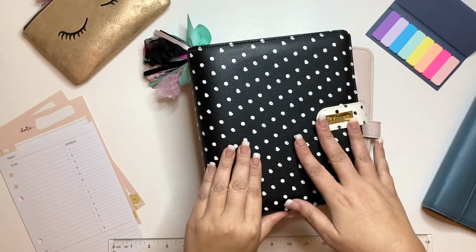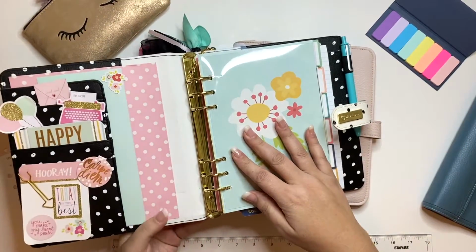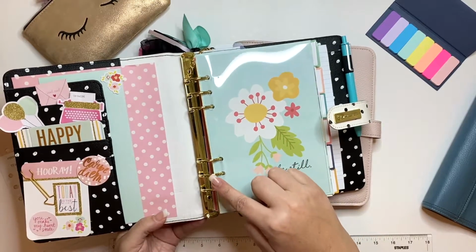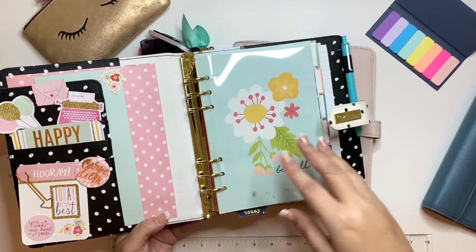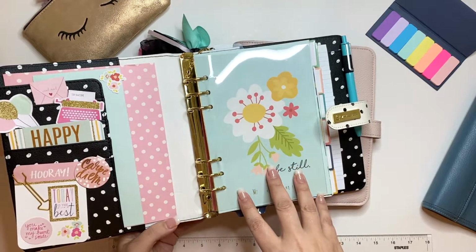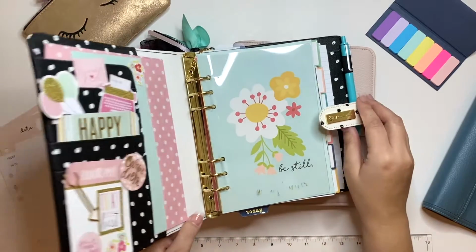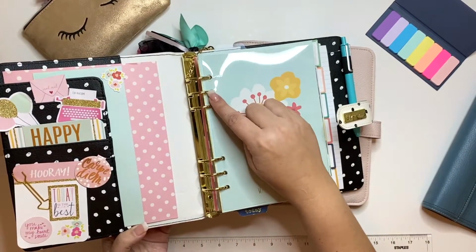Here is a Prima binder, which is an A5 binder, and you'll notice here that there are 6 rings, 3 at the top and 3 at the bottom. This is a standard A5 planner. The inserts kind of vary, but typically the inserts for a standard A5 are 5.75 by 8.25, and you'll see that shortly. So standard has 6 rings.